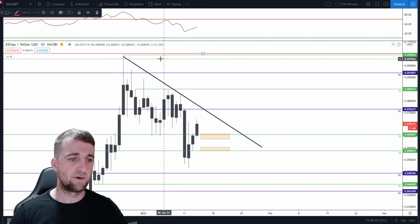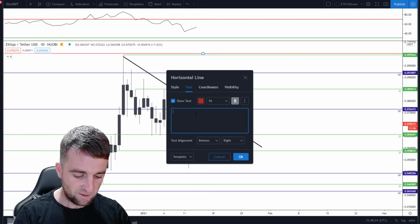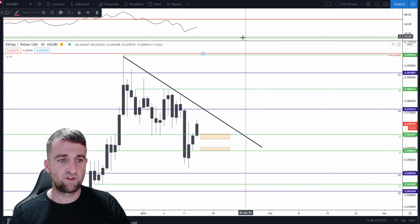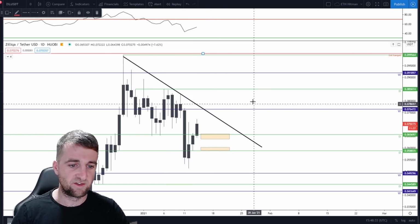So when we do get up to there, I'm going to do some more in-depth analysis and have a look at some levels that we can target higher. So I'll just mark it up as the first target. You can see that on the right, just above them highs. We didn't quite make 10 cent, but that's another story for another day.